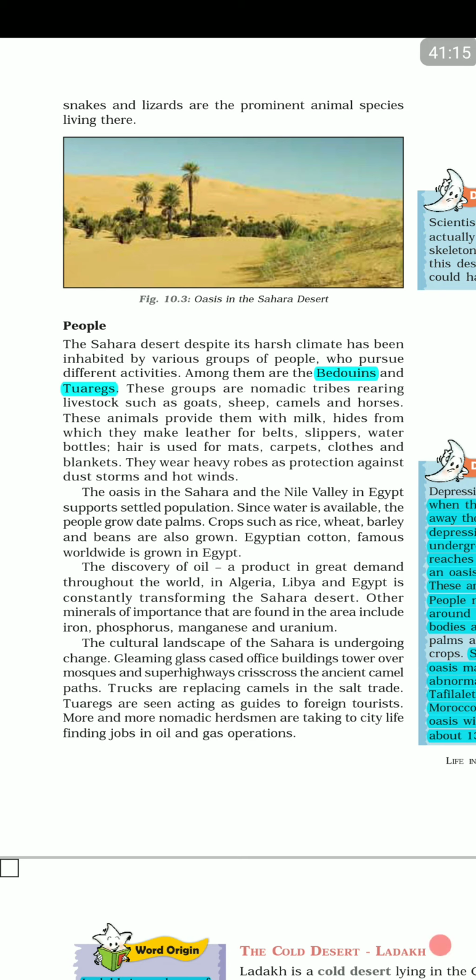And these groups are nomadic tribes rearing livestock such as goat, sheep, camel, and horses. The animals provide milk, hides, and bones, from which they make belts, slippers, and water bottles. Hair is used for mats, carpets, clothes, and blankets, right? They wear heavy robes as protection against dust storms and hot winds. Okay. The oases in the Sahara and the Nile Valley in Egypt support the settled population. The crops grown here are rice, wheat, barley, beans, and the Egyptian cotton, which is famous worldwide. Right.